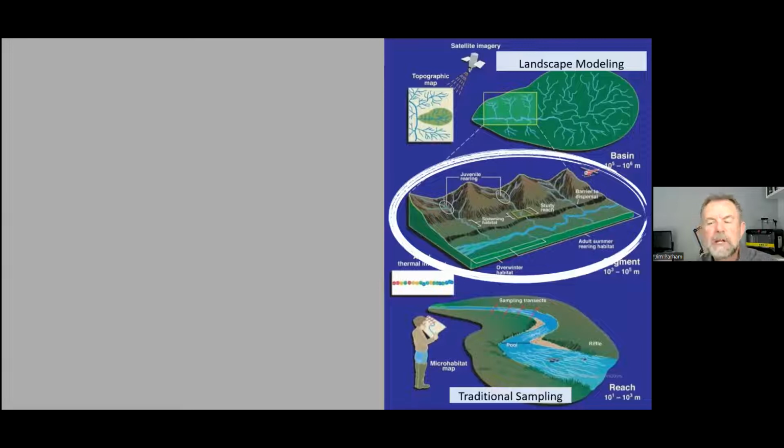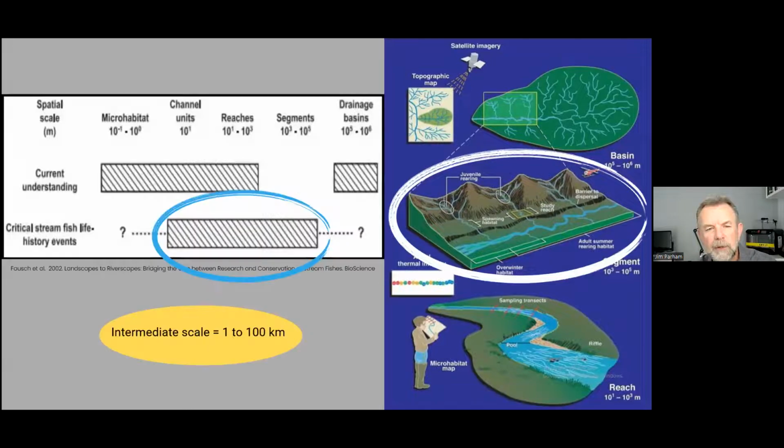So this has been known for a long time. We have the big picture landscape modeling where the satellites are able to take pictures of everything, and then we have these very detailed traditional samples. But Fausch et al. in 2002 published that when we're talking about actual fish and management of these rivers, it's really critical to understand this intermediate scale, this 1 to 100 kilometers or 100-mile reaches of a river, to try to get an understanding of what's really happening.